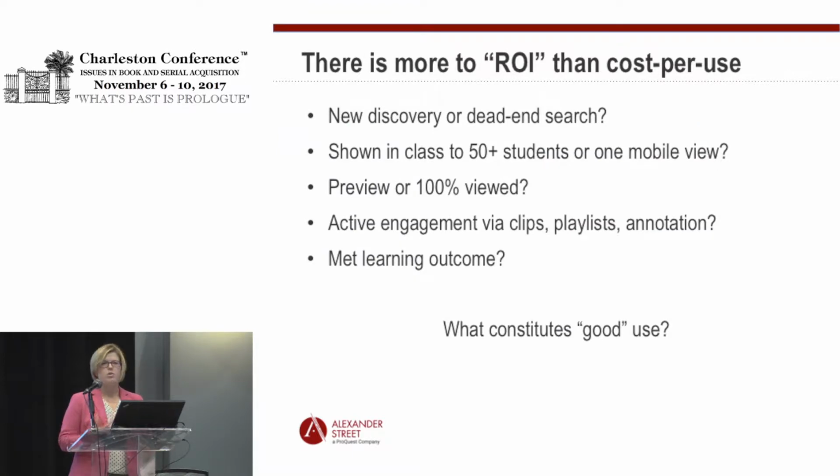But there's really more to a return on investment decision than just what does it cost per title. And that's what we're looking at with impact analytics and engagement analytics. So we're asking questions like, when somebody uses a title, what does that mean? Are they just watching The Godfather on the treadmill, or was it a documentary shown to a class of 50 students? That's really different. And what are students doing with the content? Are they adding it to playlists? Are they clipping things? Are they annotating it? And what does that mean for different institutions? The answer might be different, whether those things are important or not.